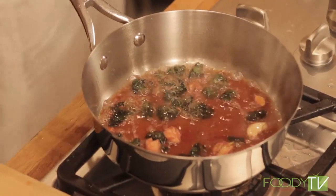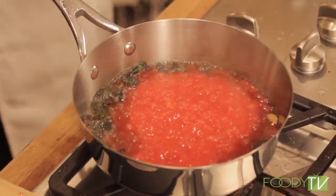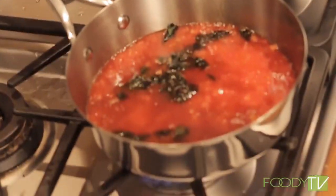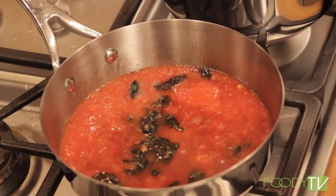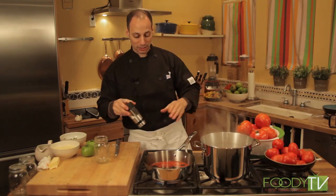We're going to take our tomato sauce. It goes back on the fire here. Now already, that smells like home. That's what I'm talking about. Now, we could have made pasta in this. You could have done all that stuff if you want. But we're just making this plain.